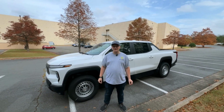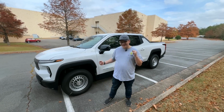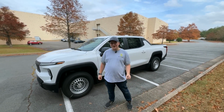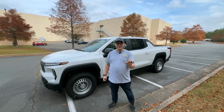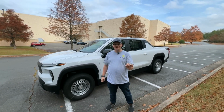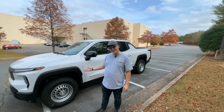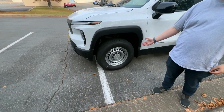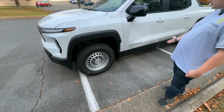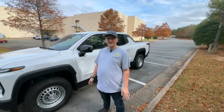So huge thanks to Bale Chevrolet here in Little Rock for loaning us this Chevrolet Silverado EV 3WT 1FL, which is a mouthful, but essentially this is the 3WT that has the fleet package, which means you get steel wheels instead of the black, kind of shiny ones that they come with by default. You don't get running boards, and there's a couple other little things they take off to get down to this price.